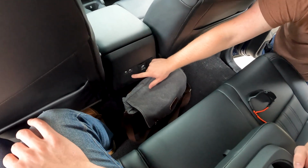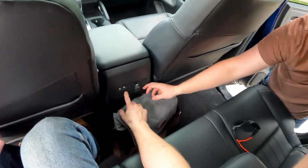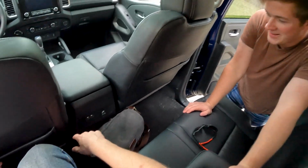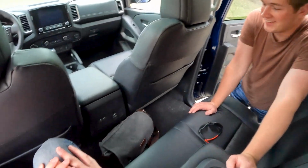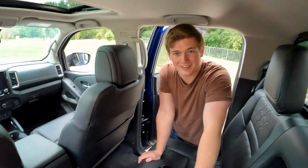Got USB Type-C, regular USB, and a wall outlet. I do really appreciate that they did both C and A. And a wall outlet. Yeah. Some brands are going all C or sticking with all A. It's nice to have a combination.